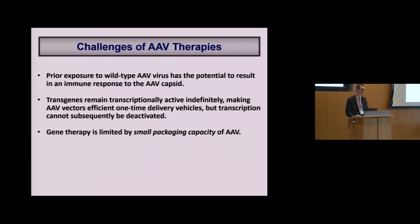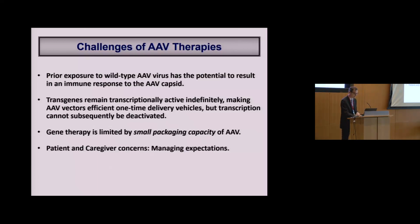We can't use AAVs for all different indications. So ARVC, specifically for a gene called PKP2, plakophilin-2, works really well because the gene is relatively small. If you have a large gene that you need to introduce into the human heart, it may not work as well because AAVs have a rather small packaging capacity. We need to manage your caregiver's concern and manage expectations. And affordability is very important.